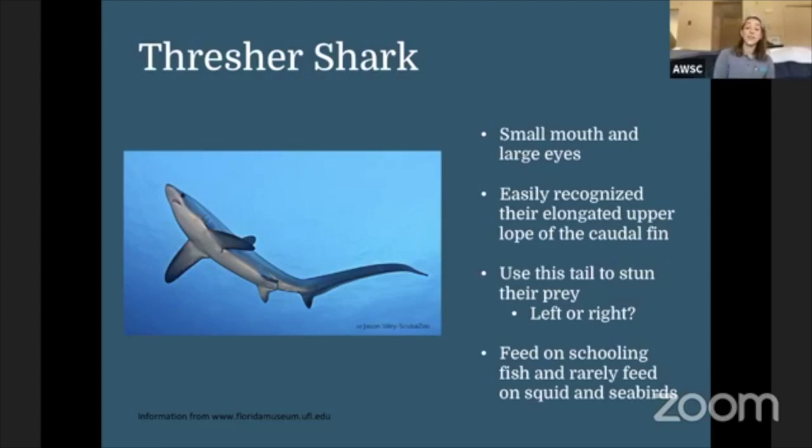And they do feed on schooling fish. So they actually will work in pairs or in groups of thresher sharks to kind of ball up those schools of fish together. So they are in a more compact area. So they are able then to whip those fish and stun them so they are able to eat.